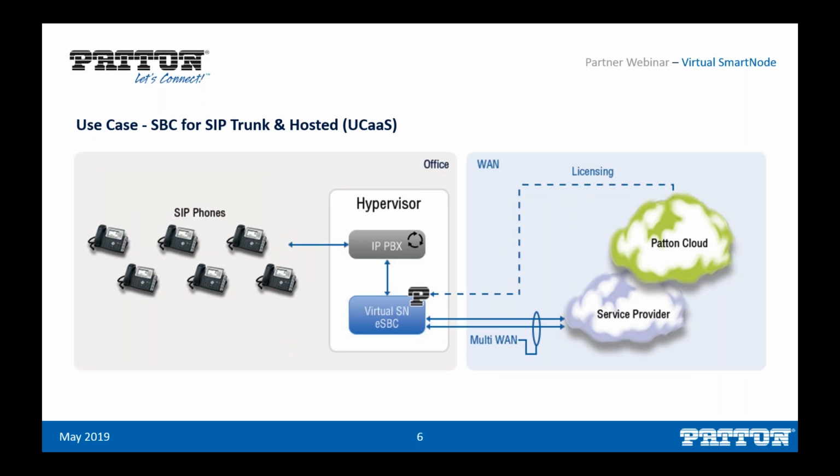Now, the zip trunk use case, as I just started to talk about before, will look like this in a simple way. The virtual SBC, the SmartNode in this case, on the bottom side here will work alongside an IP PBX. And as we all know, nowadays the IP PBX isn't necessarily a piece of software together with hardware. So also these PBXs are being virtualized. In that sense, we have done some nice projects with early customers already, where the virtual SmartNode acting as an ESBC, terminating the zip trunk, works alongside a virtualized PBX where the phones are connecting to.